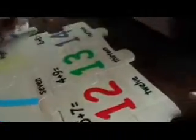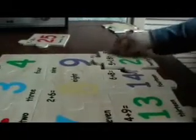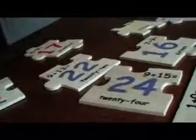Look, 1 and a 4 is 14, 1 and a 3 is 13, so you want a 1 and a 5 for 15. Now, have we got a 1 and a 5? No, that's a 2 and a 5. And that's a 2 and a 3, so it's not that one, is it? Let's have a look what we've got here. What numbers have we got here, look?